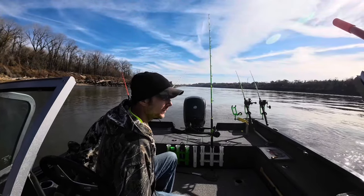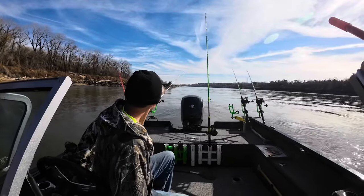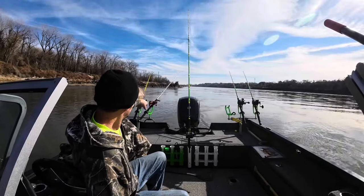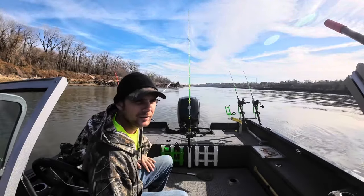Got something to do with the energy they use to digest. I don't know the scientifics of it, but they prefer those smaller baits. But usually I like to start off, I'll scan these scour holes from these wing dikes, see if they're in there.